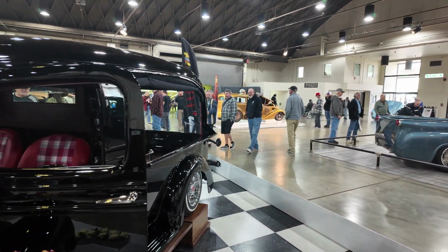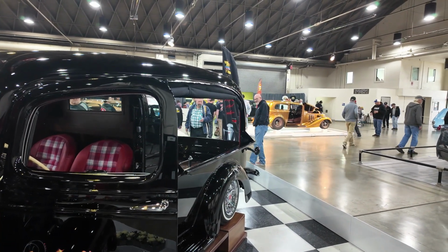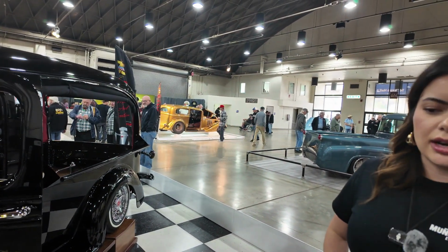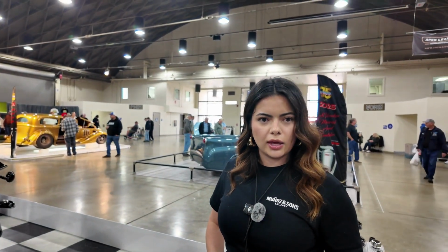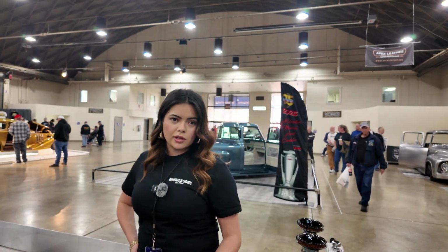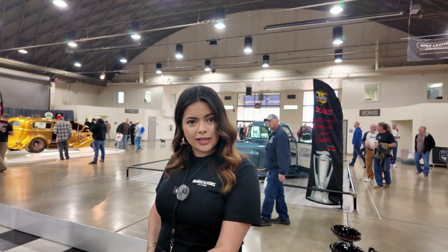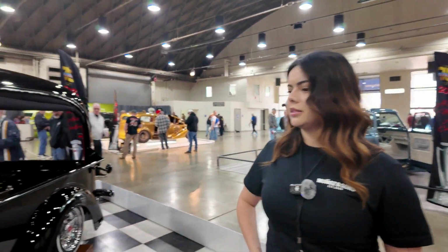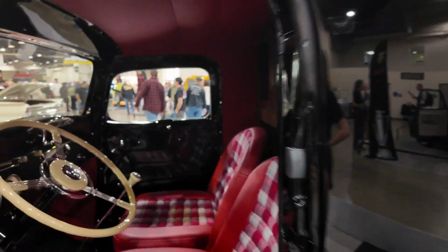Is there a reason why it's a 38? Does that have a connection with you guys? The year within itself, not necessarily. However, where we are from, it's a very agricultural heavy area. And my dad's father was an apple orchard farmer. So my dad very much saw these in action back in the day. So it pays a testament to our family, where we're from, our generational roots.